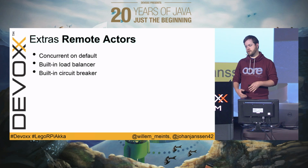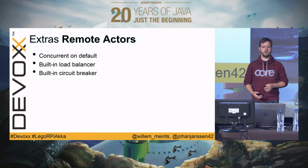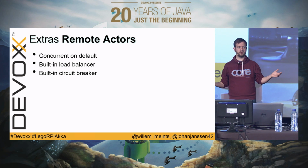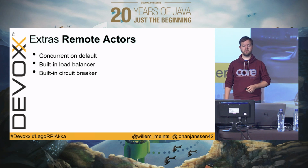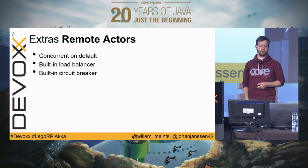So, what does the use of remote actors bring us? Well, we have a highly concurrent system, so we don't need to worry about shared resources getting messed up or things breaking in that sense. Another thing is we have a built-in load balancer, which means that if we have too many trains on a single train control, we could duplicate it and instantiate a second instance of that train control and go from there. That makes it more scalable. It's not like you have 100 trains on there, but you could do that.